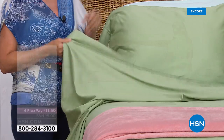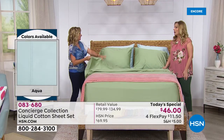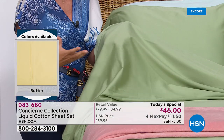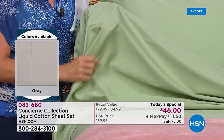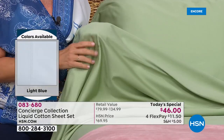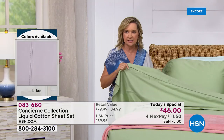It is light. So if you like a heavy, dense sheet, these aren't for you. These are light, flowy, airy, soft, breathable. Look at the sheen. We did a sateen finish. So I know a lot of you like that silkiness to your sheets, and you want it as soon as you get it out of the package. That's what these have. They have that beautiful sheen, that silkiness, that softness.